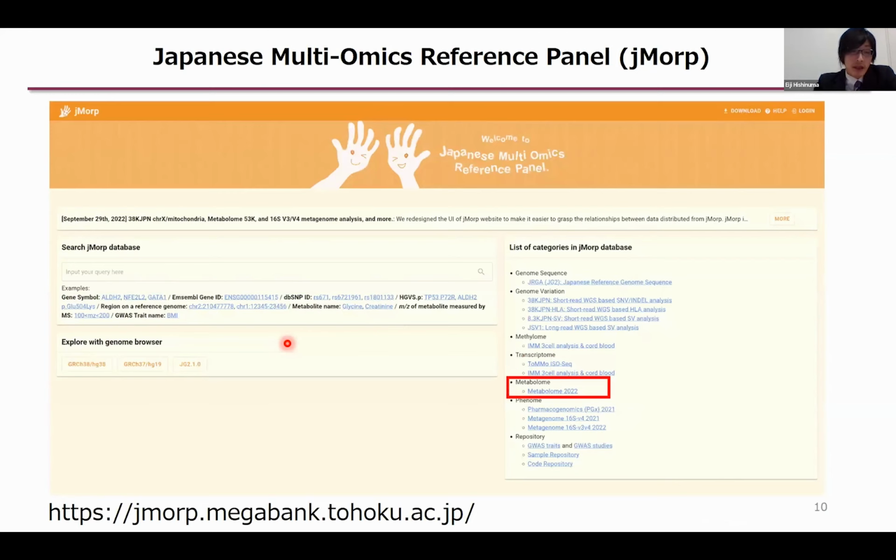We have published the quantitative values of metabolites in plasma samples of the Tomo cohort obtained using the 500 kit in the Japanese multi-omics reference panel, JMOP, shown here. This database can be accessed via the internet to obtain metabolite information as well as genomic, transcriptomic, metagenomic, and pharmacogenomic information.